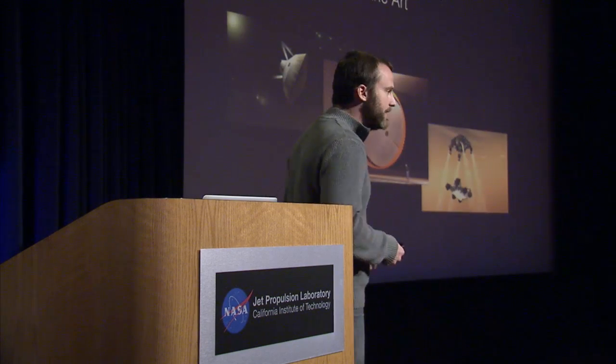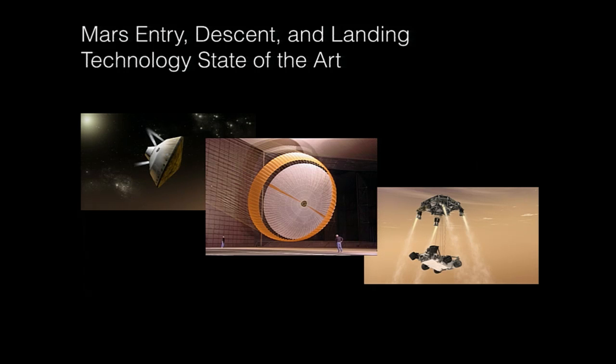If we look at the state of the art and the technologies necessary to do that, MSL is the cutting edge. Again, at the top of the atmosphere, we started with an enormous aeroshell, 15 feet in diameter, the largest aeroshell we've ever used on another planet, and in fact, nearly the largest aeroshell that we can fit on any launch vehicle that we have available today.